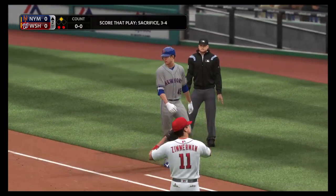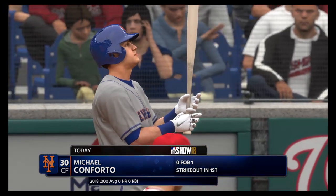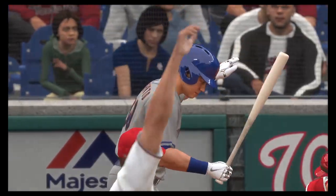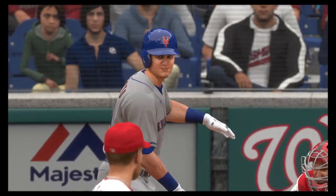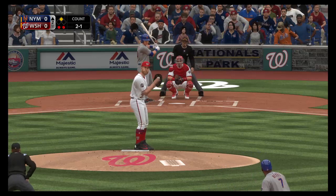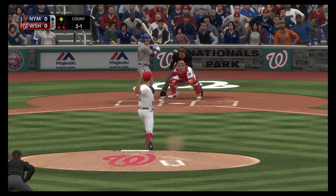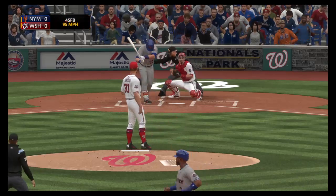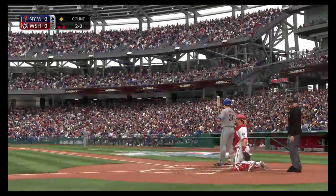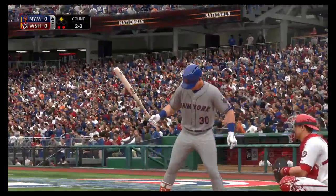The batter, center fielder, Michael Conforto. Digging in for his second at-bat, Michael Conforto looking to put the ball in play here. He went down on strikes in his first at-bat. Now the 2-1. Waves and misses for strike number 2. He came out of his shoes on that one, boys. I know he swung and missed it. We felt the breeze from up.